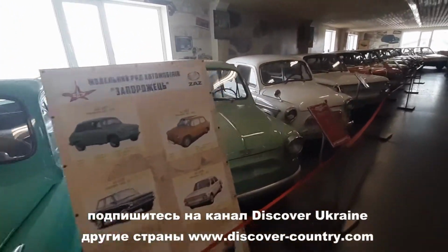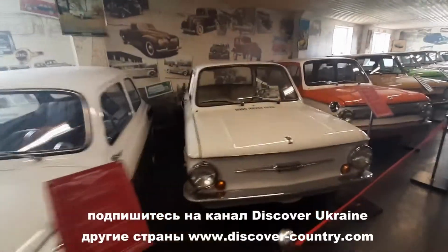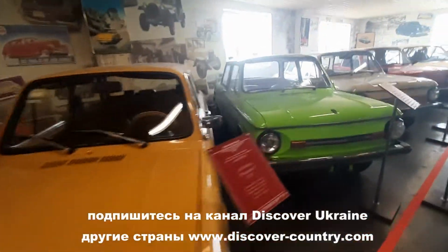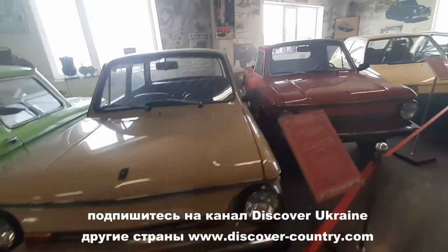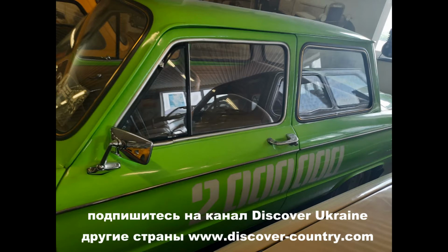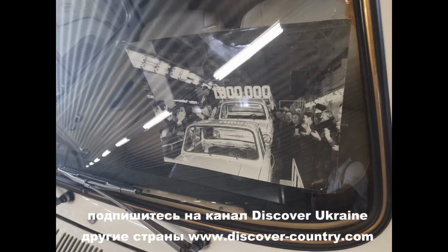And a whole line is of course dedicated to the ZAZ autos, or in the Russian language, Zaporozhye autos. If you know it, in Zaporizhzhya city was the only plant in the Soviet Union which produced minicars, I mean with an engine volume between 0.7 and 1.2 liters. So you can see how they looked. Regrettably, this plant was closed several years ago.